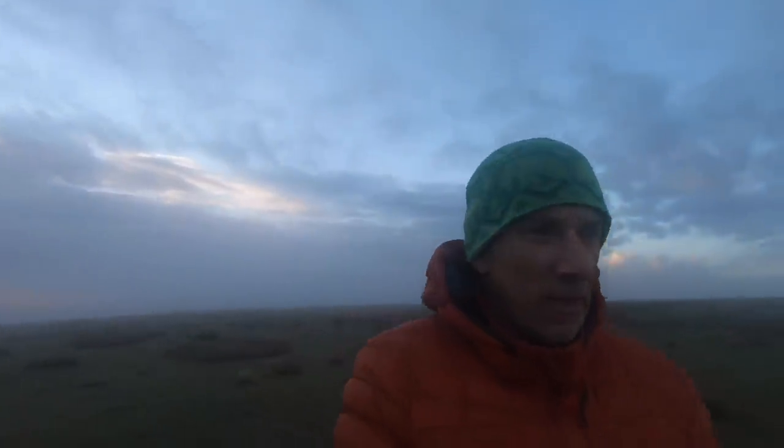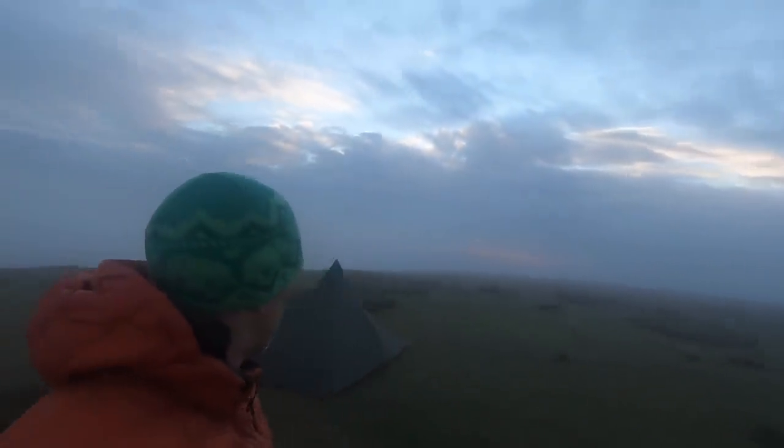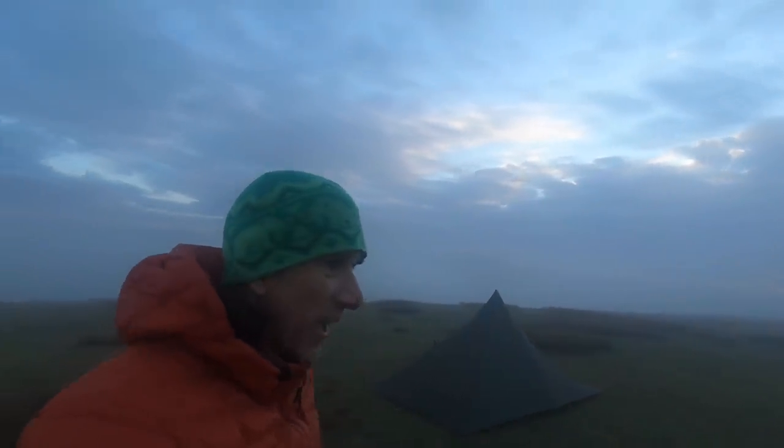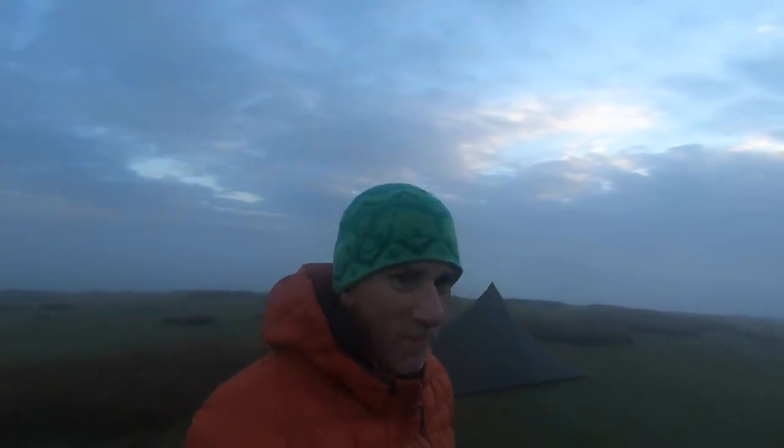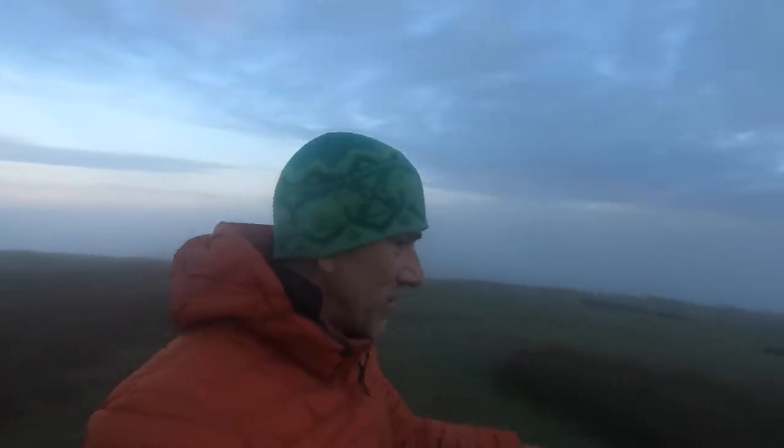Well, good morning. It's 7:22. Sun came up about 6:15, I think, but can't really see anything because it's all sort of a bit claggy. You see over there, really damp though. That mist has been coming in off the sea all night, and everything's soaking wet.